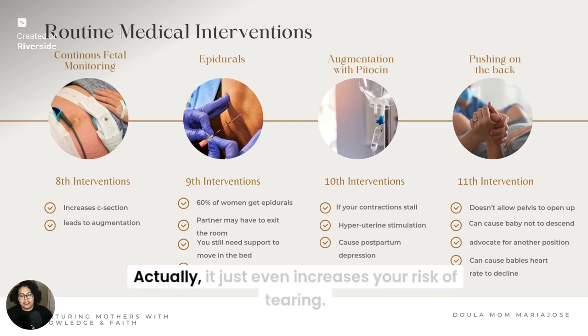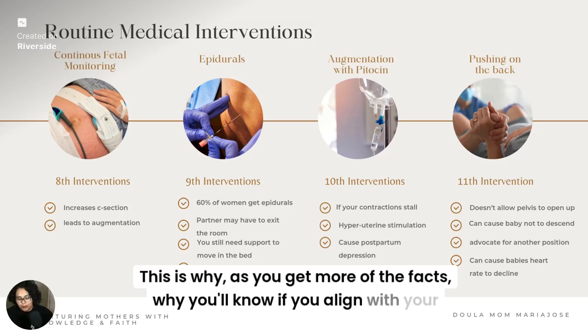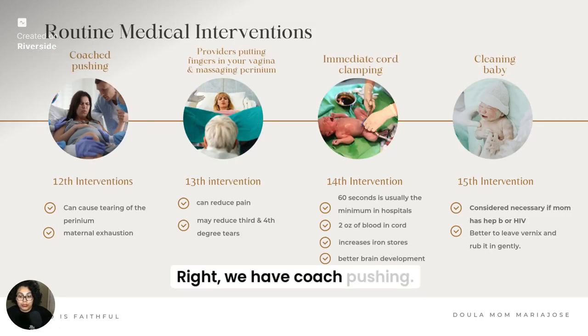They'll put you on your back. This even increases your risk of tearing. So talk to your providers. This is why, as you get more of the facts, you'll know if you align with your provider or not, right? We have coach pushing.